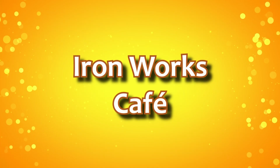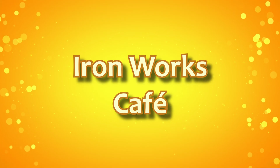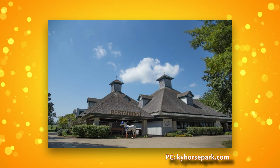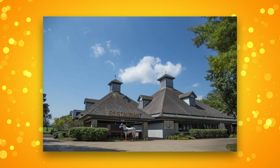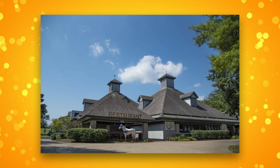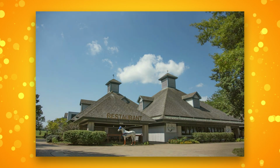Just a short walk from the Visitor Information Center is an actual restaurant called the Ironworks Cafe. It's a convenient place to have a casual fast food-like experience without having to drive out of the park. Be advised, however, that the food can be pricey because it's an on-site restaurant.